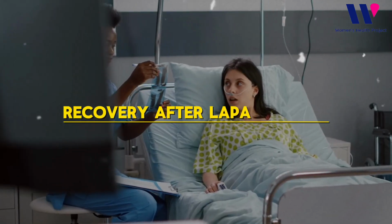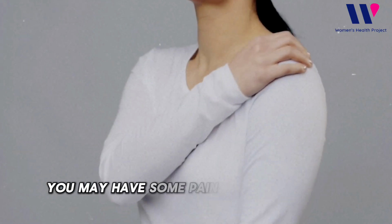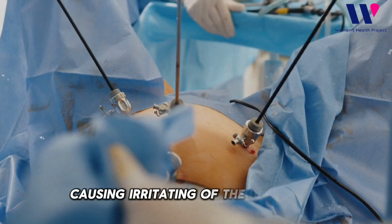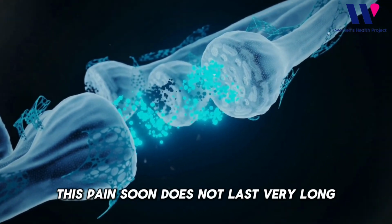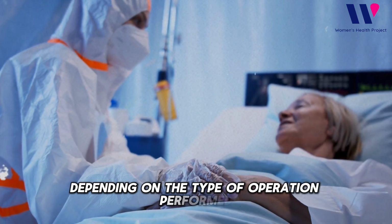Recovery after laparoscopy. You may feel a little sore around the incisions. You may have some pain in your shoulder tip. This is caused by the gas which had been passed inside the abdomen, causing irritation of the diaphragm, which has the same nerve supply as the shoulder tip. This pain does not last very long. The recovery time can vary, depending on the type of operation performed.